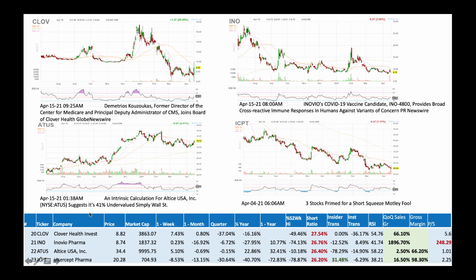And if you look at the numbers here from Clover, I think they're trying to go up a little bit for the month and for the week, so that shows they kind of consolidated now, trying to make its way up. High short ratio, 49% down for the year. Nice quarter over quarter sales. I like that. Institutions are selling, looks like a little bit, which is understandable.